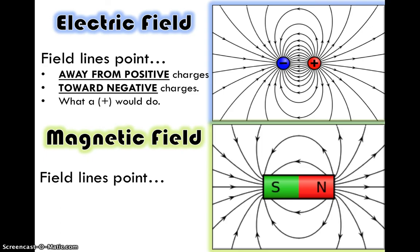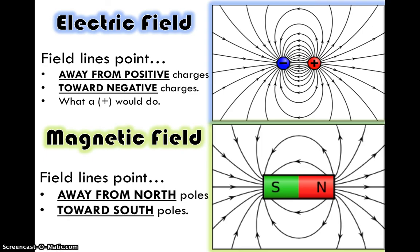But in this case, the field lines point away from north poles and toward south poles. And anytime you see a diagram of a magnetic field, you'll see it pointing in that direction every time, away from north and towards south. So what do you think that means? Well, if up above an electric field showed what a positively charged particle would do, then it looks like if north repels north and south attracts north, then these field lines must be suggesting what a north pole would do.